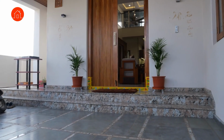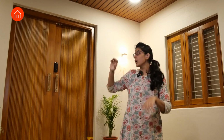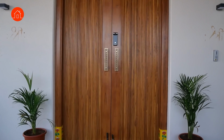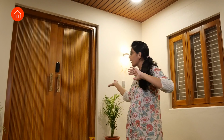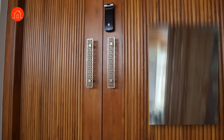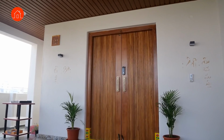So we've used Kota stone with the combination of granite for the entrance staircase. So this is our main door. If you notice, we have continued the same louver design of the gate even onto our main door, but with different material. So here we've used a lot of wooden beading and it's a teak wood door, and this again enriches the experience of the entire main door look. As soon as you see it, you'll be like, wow.